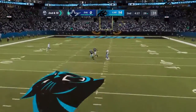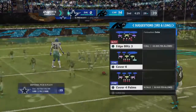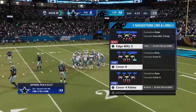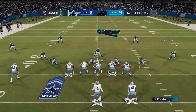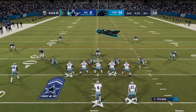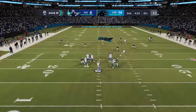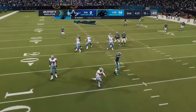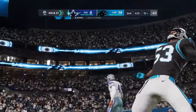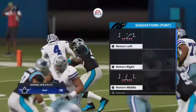Looking deep for Elliott. And that will be incomplete. Trying to dial up the long one way out there, but it'll be 3rd down. The threat of a second straight punt to start the game is looming as they come up 3rd and 10. From the shotgun, it's Prescott. Pressure comes, and down he goes. Brian Burns able to get him down for a loss of 11, and it brings up 4th down.